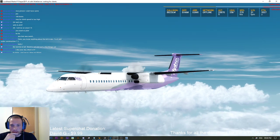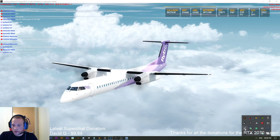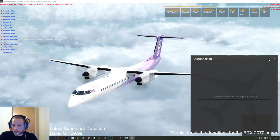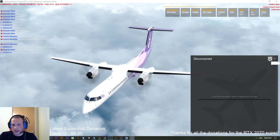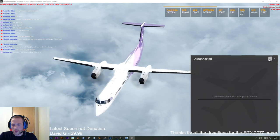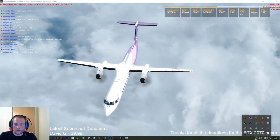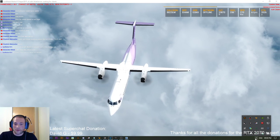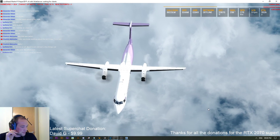Bit sad I don't have any condensation, like I said. I wonder if Immersion Manager... Well, the immersion... Disconnected. Why is it disconnected? It's because I had P3D open before, and then... Yeah, I'll reset it whenever I reset it at East Midlands.